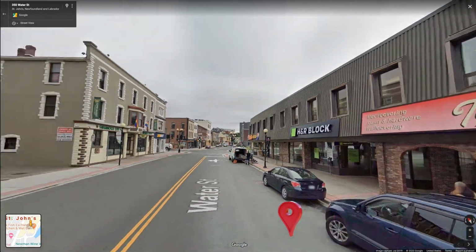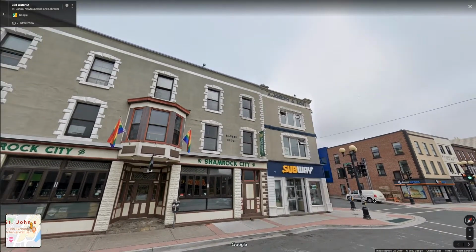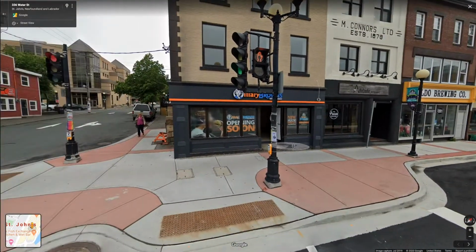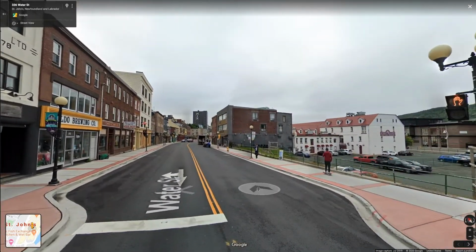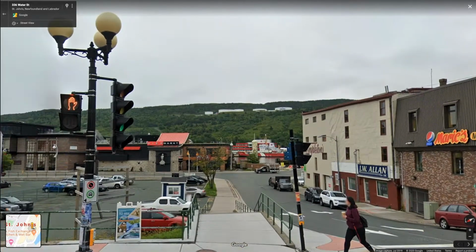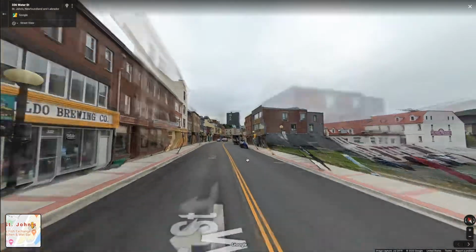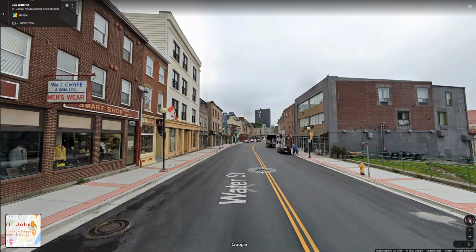Templeton's. Little shops. Pubs. And a Subway. Shamrock City, okay. Nice sidewalks here. These all look like pretty newly redone. Little bump outs and that kind of thing. Guy on a skateboard. Cruising right along. Great hillside over there again. Yeah, very good. Water Street. All right, this is a good street. Kind of the high street here of downtown, I think.